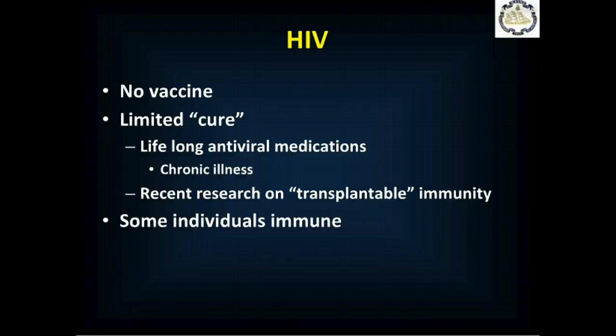There is some recent research on transplantable immunity. That is, there's some individuals who are actually immune to HIV, and it may be possible to transplant that immunity into others, but that's still in the very early phases.